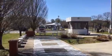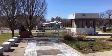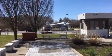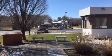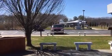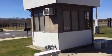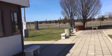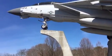Okay, I'm going to walk over to the A6 now. We'll take a quick look over there. Nice day out here, East Long Island. The temperature's about 50 right now. Very nice. Let's take one more look at the Tomcat.